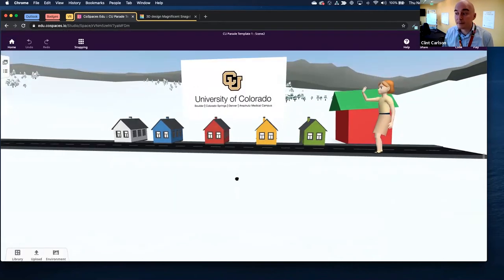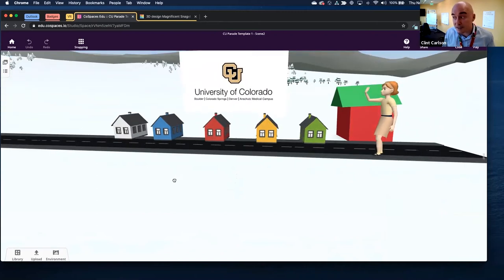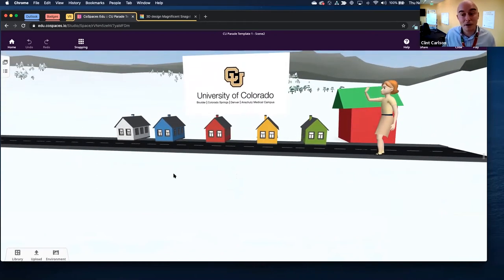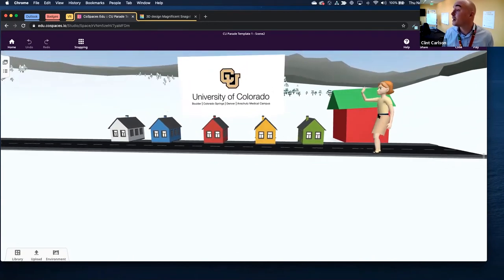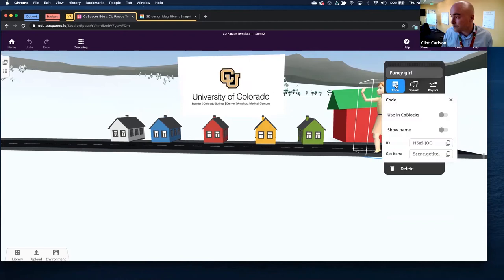So our next step, and this can be really great for some students, is that this can be an introduction to programming and coding. And we're going to do that with just like two lines of code. So don't be intimidated. It's very, very basic. Again, if I double click on my character and I click on the code button, what I want to do is use in CodeBlocks. I want to turn that on. And this allows me to program with our character.